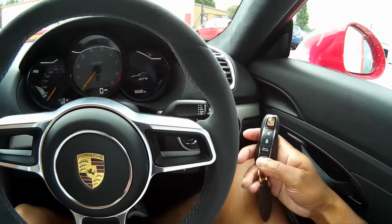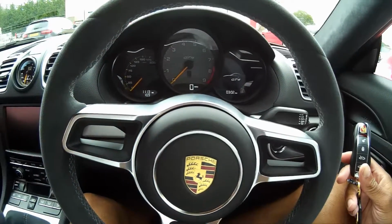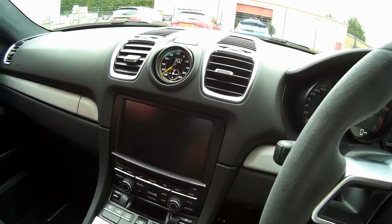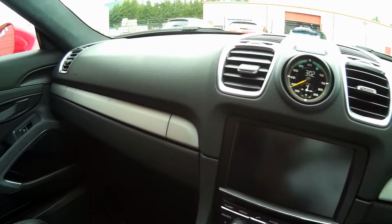Right guys, we are now sat in the Porsche Cayman GT4. Mark has just collected this from Porsche. I think this car's just locked me back in it. Well, I've just pressed unlock. I don't want the alarm to go off. Just going to give you a quick view of the inside of this vehicle.